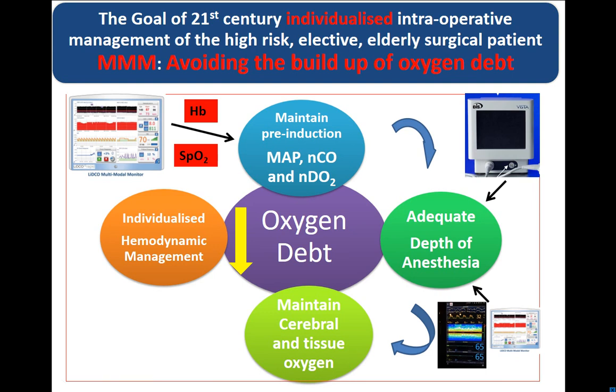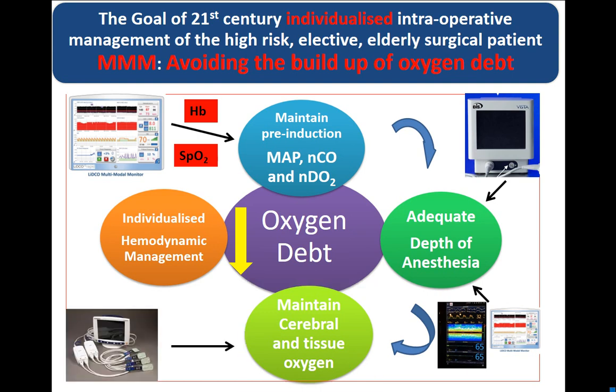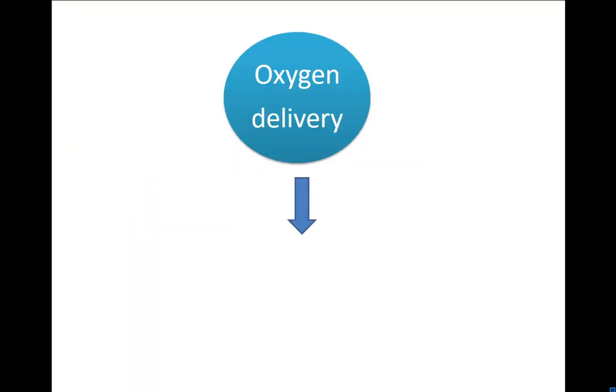If we are doing a good job, we should be able to maintain cerebral and tissue oxygenation, and we can see that and assess that using a cerebral tissue oximeter. Put all that together allows us to individualize hemodynamic management in our patients, which is what we're trying to do. But I want to say a little bit about oxygen delivery.